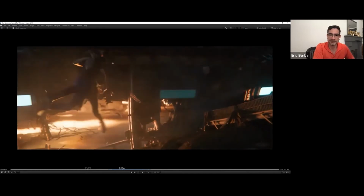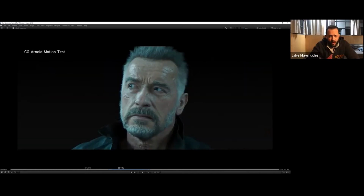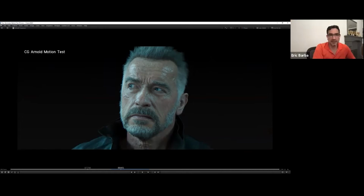Where's our CG Arnold? Arnold was done exceptionally in this film. Even the beginning shot, the opening sequence, Arnold here, just a phenomenal rendering of Arnold. This was done by multiple vendors, right? It wasn't just ILM who did Arnold at this level. ILM was responsible for building the asset, and certainly this is one of their renders. They probably got it to the highest level because that was the job, to get the development going.